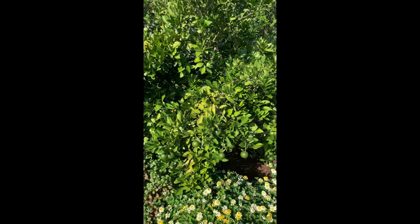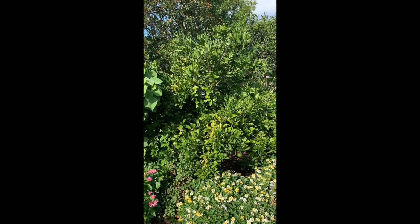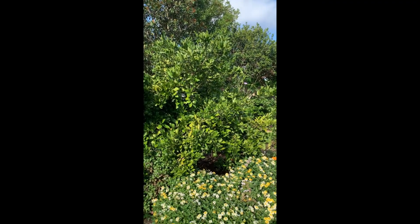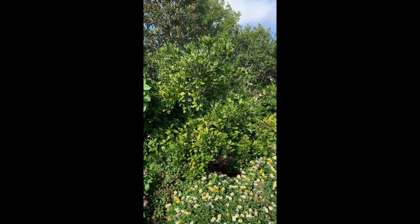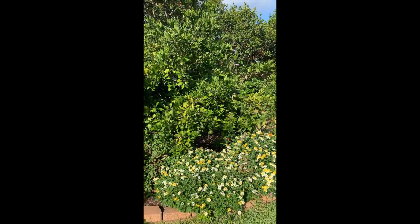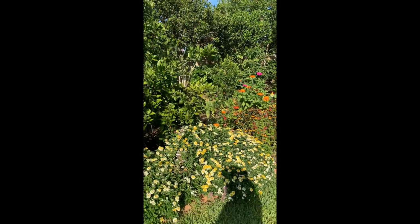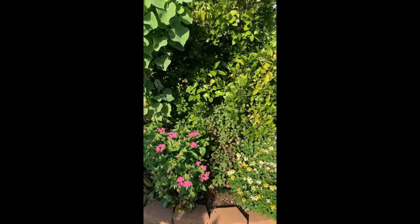I bought this in one of our plant sales, and so you can see that I have tried to plant things that will not get extremely tall or out of control. I can prune them and yet have enough room for my ornamentals.